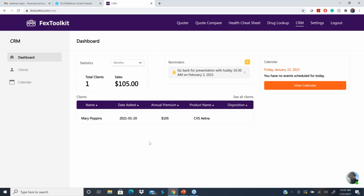So there's a built-in CRM. In the months to come, they're going to be adding an auto dialer as well, which would be pretty cool, especially for not only field agents, but agents that want to sell over the phone. Having an auto dialer will be pretty cool. Next, we're going to do the drug lookup.